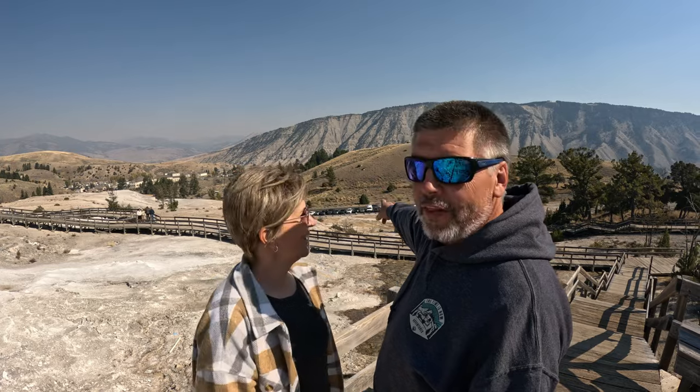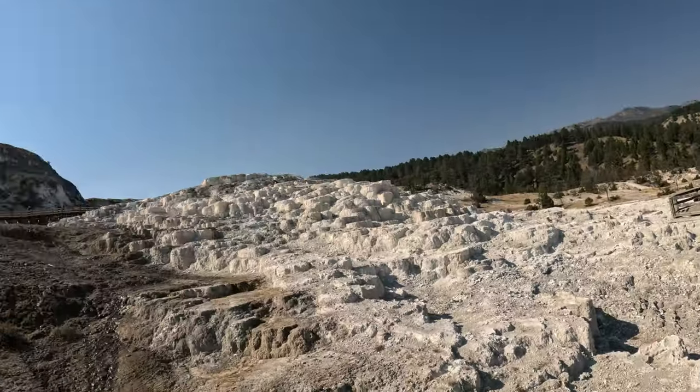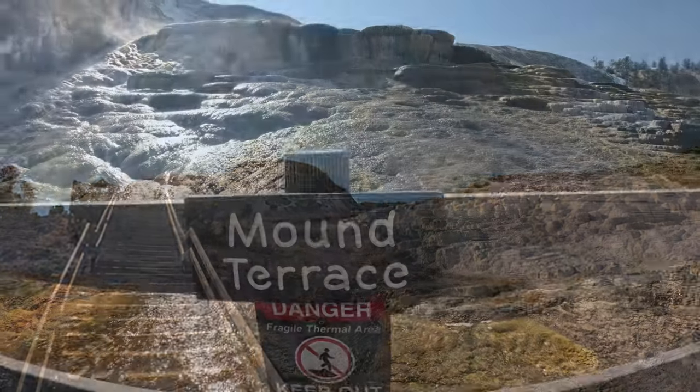We said we weren't doing a lot of walking today. That parking lot there, we're not parked in that one. We're parked way down there. But we're not done yet. We go up.